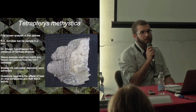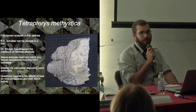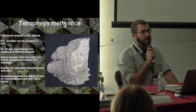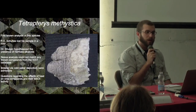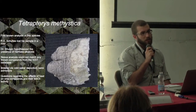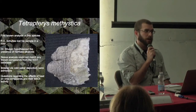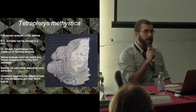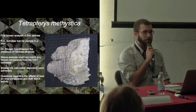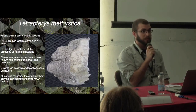Tetrapteris methistica is a vine that was first described by Richard Evan Schultes, who collected a sample but unfortunately lost it when his canoe overturned in the Amazon. And so we've run the first analysis of this species. Shulgin hypothesized, based on Schultes' bioassay, that there were harmala alkaloids in this vine, but we have not been able to identify any compounds in this vine with any compounds in the NIST database, which would include tryptamines and beta-carbolines.